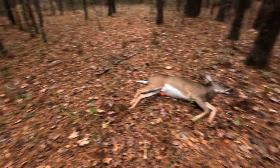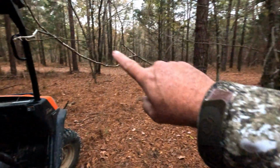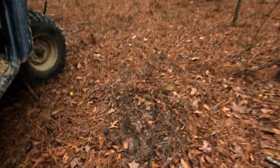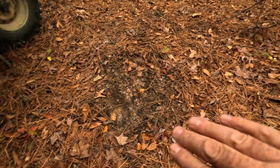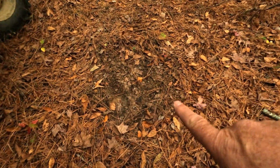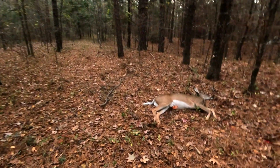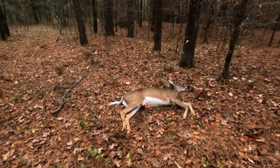I just noticed this right here. Right in the trail, there's a scrape. See this limb hanging right here? There's a limb, and that is a scrape. The deer will rub their scent glands all over the branch up there, and then they'll scratch this out and urinate in it. And this is a scrape line, so that's why all these deer were coming right through here. Pretty amazing. So let's go ahead and get this loaded up, get it field dressed and hung.